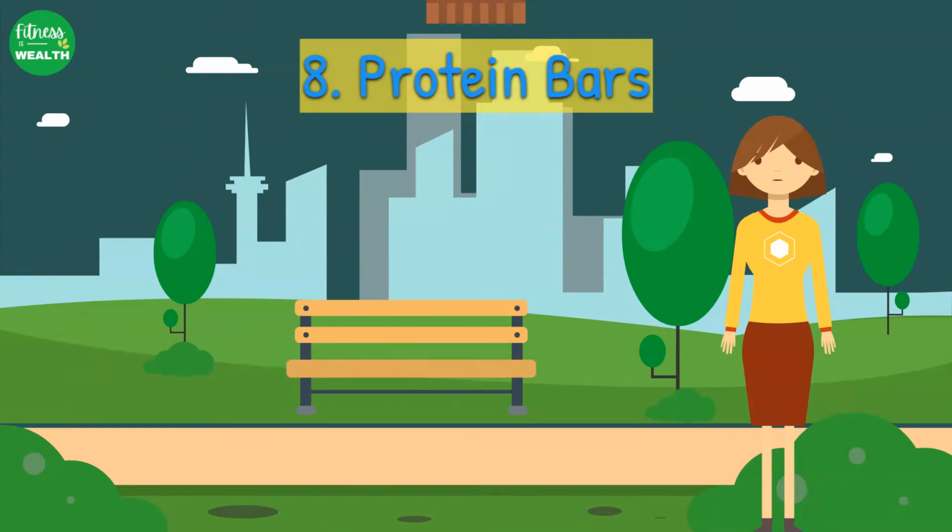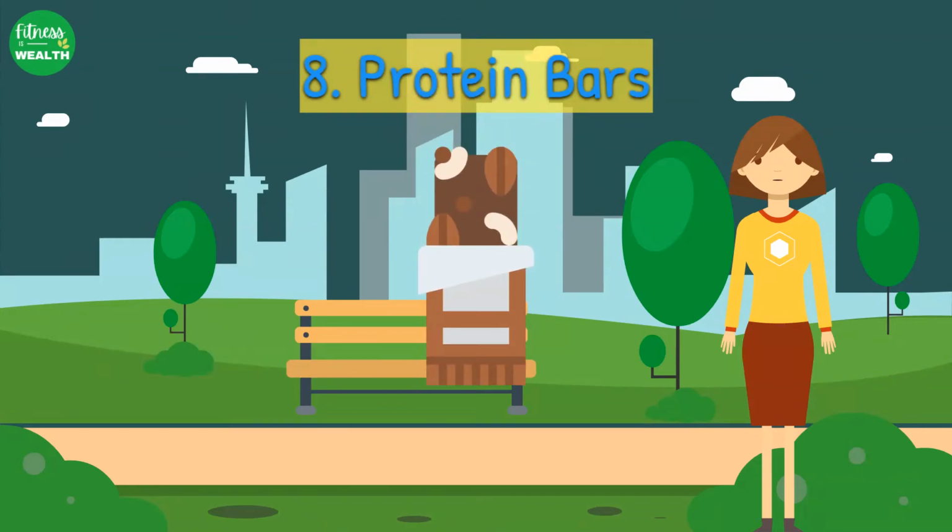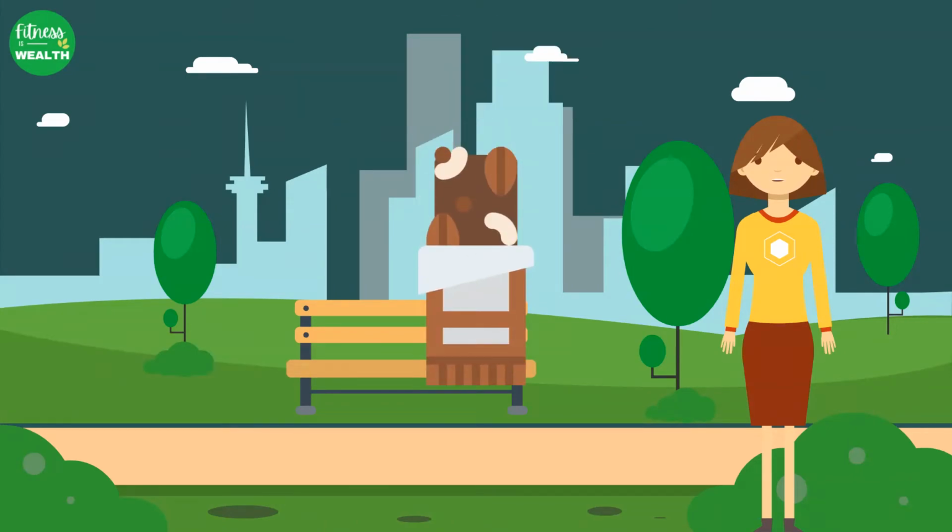Number 8. Protein bars. Protein may be an excellent source of energy for your muscles, but most protein bars are far from nutritious. Most protein bars are potential health saboteurs due to stomach-bloating soy, salt, artificial colors, sugar, and high fructose corn syrup. Those sugar-free or low-carb protein bars are no better.